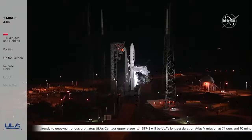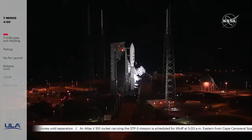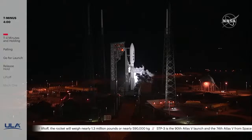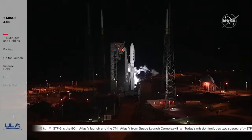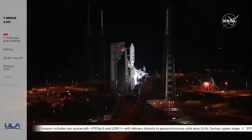L minus 30 minutes. This is Atlas Mission Control. The launch director, James Whalen, has instructed the team to coordinate a new launch time of 5:19 a.m. Eastern.